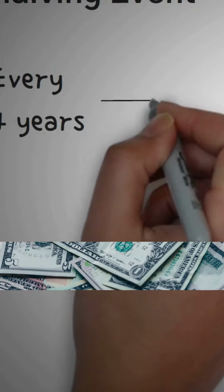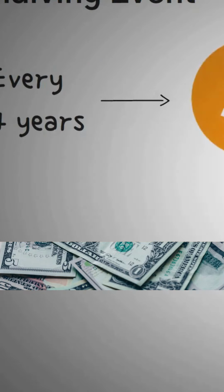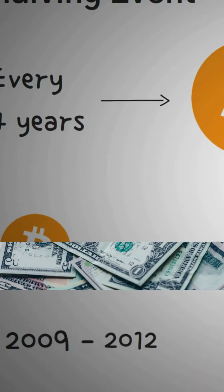Every 4 years, the amount of Bitcoins that are given out as a reward is cut in half. So in 2009, the reward for solving a Bitcoin block was 50 Bitcoins. Actually, all the way from 2009 to 2012, the block reward was 50. Then from 2012 to 2016, the reward for solving the problem was 25 Bitcoins. And then from 2016 to 2020, the reward was 12.5. And now, since 2020 all the way to 2024, the reward will be 6.25 Bitcoins per block. After 2024, you guessed it, the reward will be half of 6.25, which is 3.125.